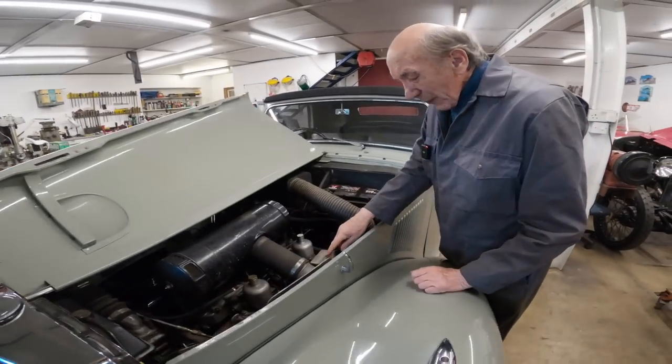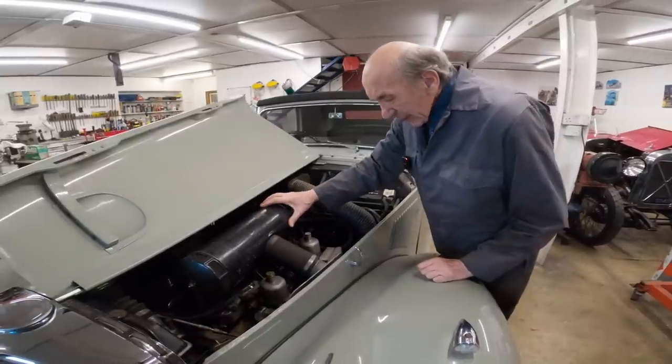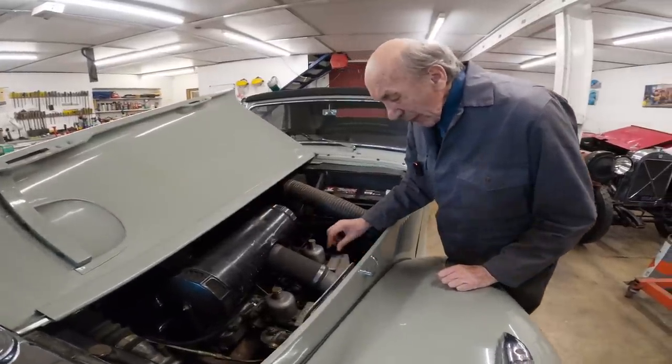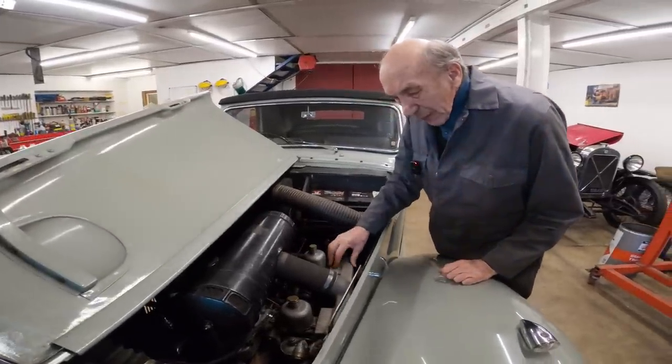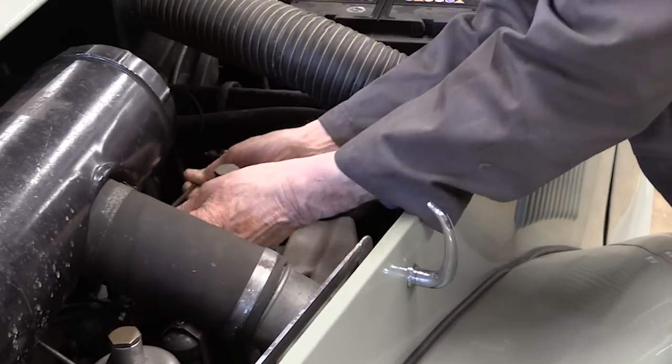So I had to modify the air cleaner manifold. This is all standard Grey Lady. So I had to modify that slightly and make them spacers up, and altered the throttle linkage slightly. Oh dear, that's good, isn't it? That's a good start.